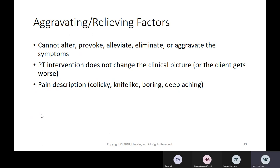So, big aggravating and relieving factors of visceral pain. Again, if you can't poke it with a stick, if you can't move it around and make it hurt, what are you going to work on? And if the patient's describing pain that is colicky, meaning it's just kind of there and unstable, if it feels like a knife going through them, feels like a really deep ache, and you can't reproduce anything, please send them out of your clinic. Right? At the very least, they need some other testing.